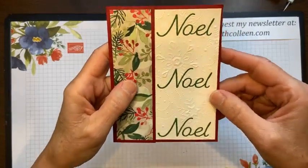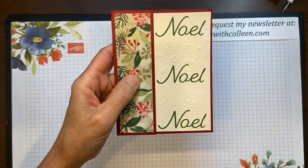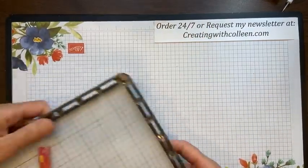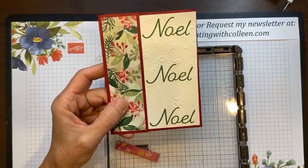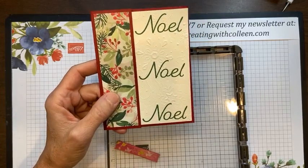So what I'm going to show you first is how to stamp the Noel on the front and put these beautiful little snowflakes in there. When you want to stamp something this symmetrical, if you got a really good eye, I'm sure you could do that by hand. I prefer to use a little tool called the Stamparatus.